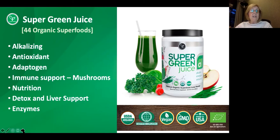It's also non-genetically modified and non-GMO, which is really important because so many of our foods today have been genetically modified. They've been sprayed with Roundup, and that has a whole host of problems associated with it. Also, it's made in the USA. I like that. It's USDA organic.